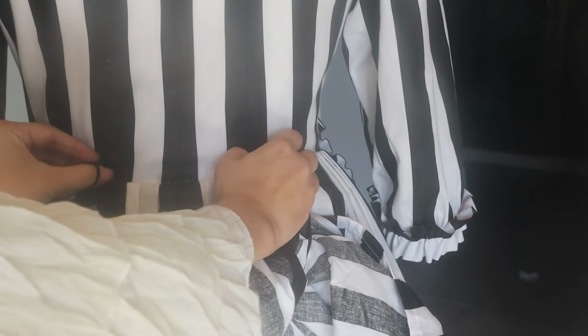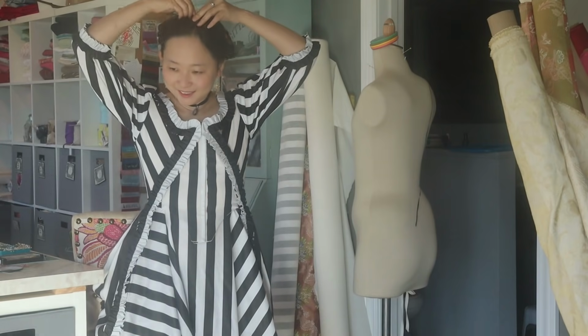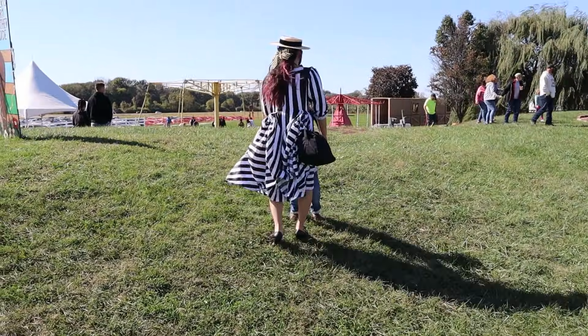Overall, it's so comfortable and the pocket is useful and it still gives you that 18th century shape, which I love. I have scanned in my personal pattern, and if you're interested, you can go to my Etsy store and pick up the PDF so you can make your own.